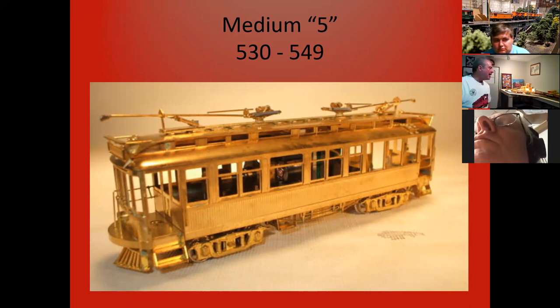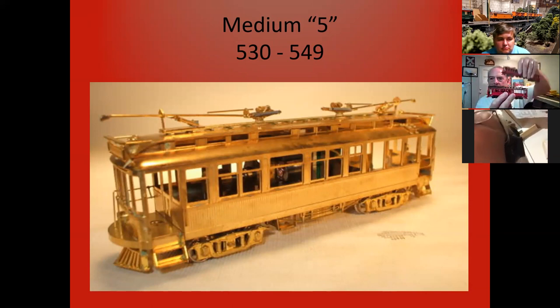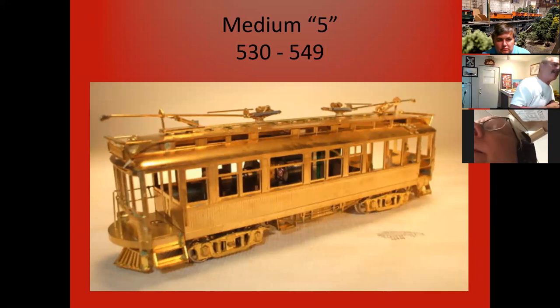Let me get one of my models. I got all my models out here behind me. So here's a model of the 500 class. Let's see if I can get it here. And this is the same design basically on the 1000 series. And as you can see, they just did the same thing, but made it a lot bigger. So they look about the same on the ends. They look about the same on the side, but just more windows, more length. And so that was the start of kind of a standard design they used for the wooden cars.